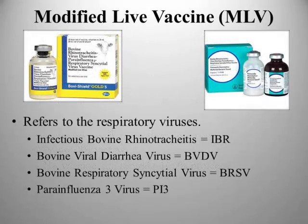What is a modified live vaccine? A modified live vaccine is manufactured by taking the disease-causing virus and changing it in the laboratory to a non-disease-causing virus. Once injected, the altered vaccine or altered viruses can replicate within the host to cause a natural immune response. This natural immune response leads to sensitization of the immune system to the real pathogen. When we discuss modified live vaccines, we typically think of the viruses that cause bovine respiratory disease, also known as shipping fever.